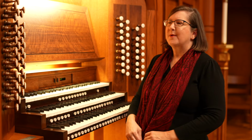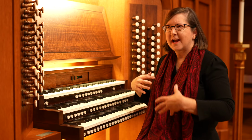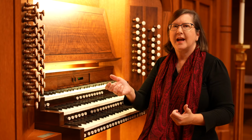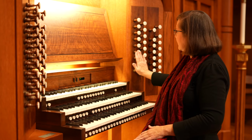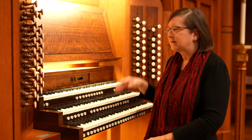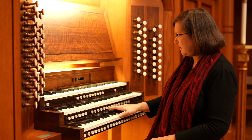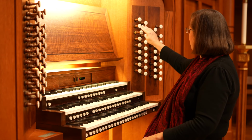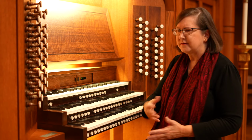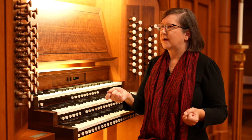You've heard the expression probably, pull out all the stops. Well, it comes from a pipe organ, and it means to pull everything out and be really festive, really loud. I'll take those off for now. Also on the great, we have a couple of trumpets and a couple of other flutes and some other things. So that's the big organ. That's the main part of the organ.